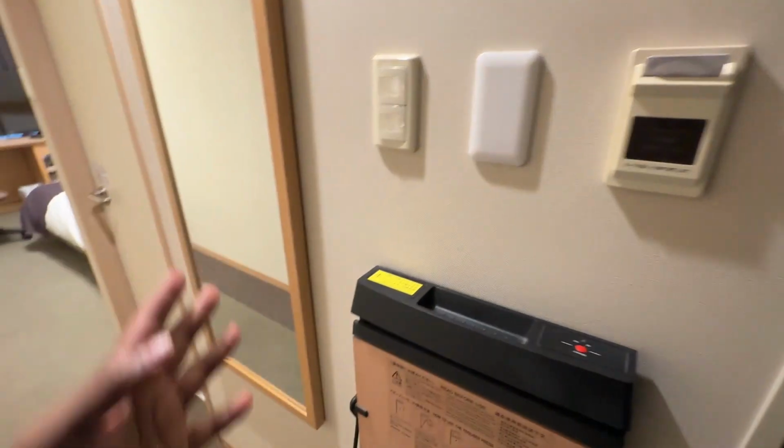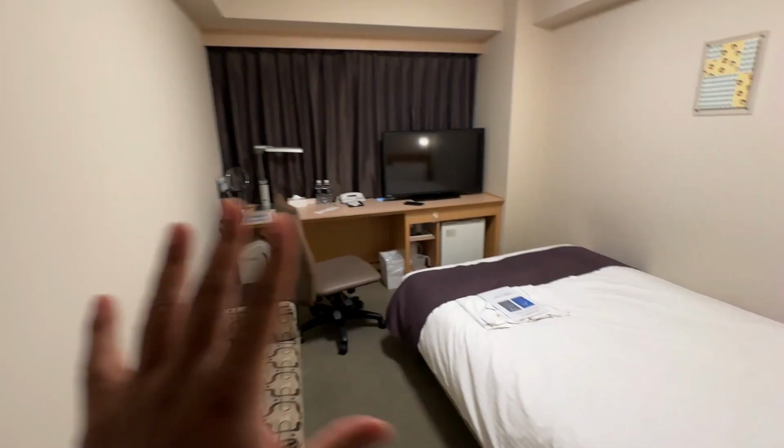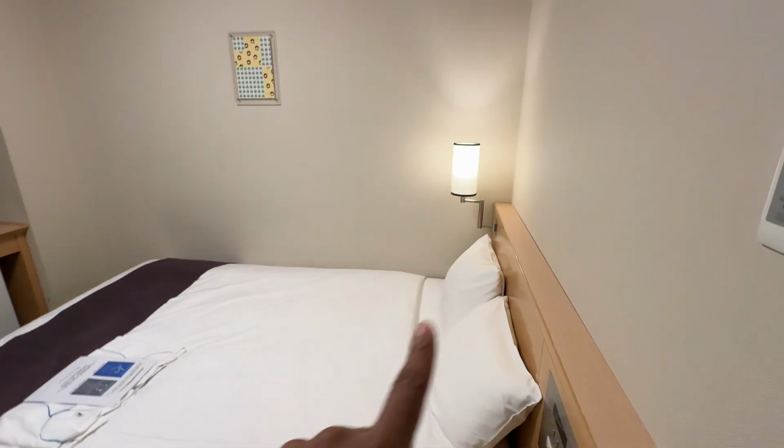So let's go cover other parts of the room. This is a standard mirror that you get in almost all hotel rooms. And this is the room itself, guys. This is a double bed, and this has got pretty good lighting compared to the hotels that I've really gone to.